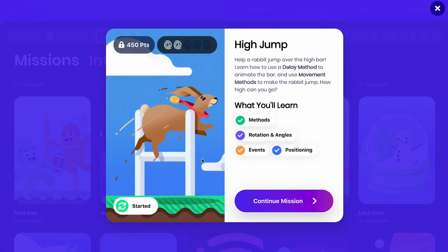Great! High Jump. Help a rabbit jump over the high bar. Learn how to use a daily method to animate the bar and use movement methods to make the rabbit jump. How high can you go? Once we complete this game, we will have earned 450 skill points and learned all about methods, rotations and angles, events and positioning. Cool, let's do it.